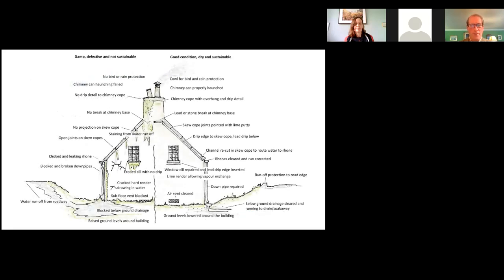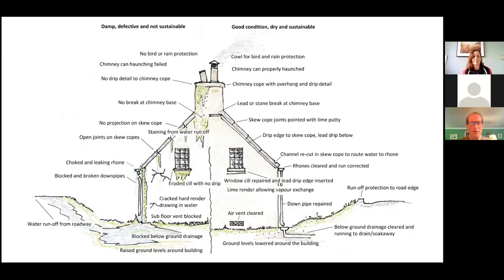Please don't feel you have to memorize this slide, but it's a kind of indicative scribble that shows really where maintenance and climate change, increased rainfall are hitting hard. On the left-hand side, I've overemphasized the defects and how they might be affecting the building, and probably the most significant bits are the ones you won't see, which I'll talk on the next slide.